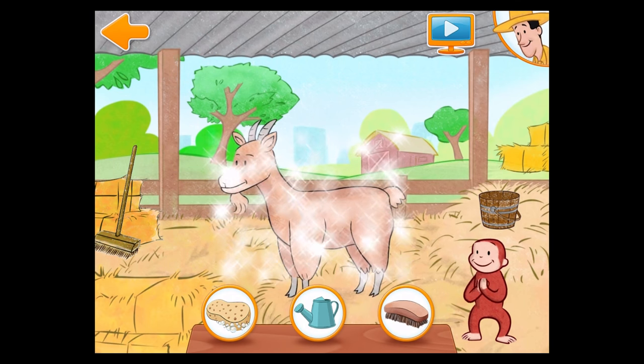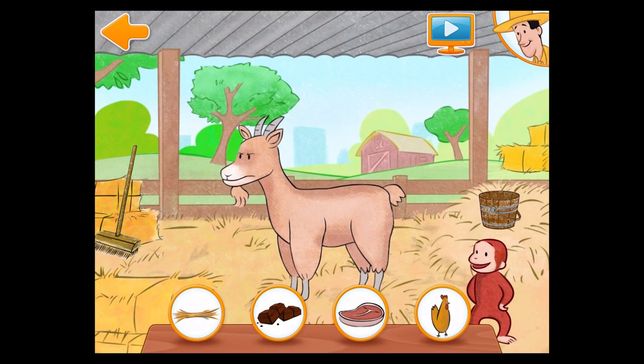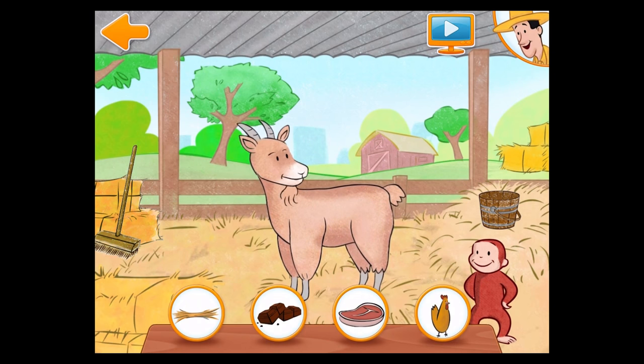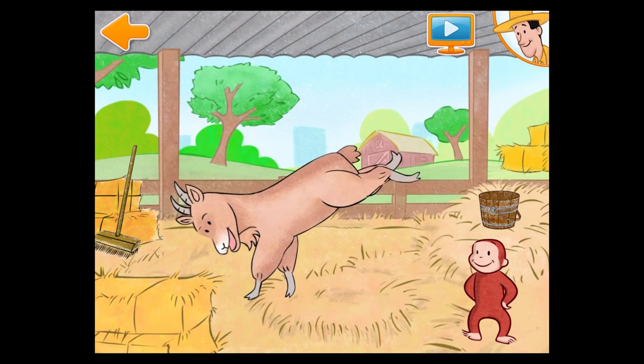Whoa! That goat looks like a million dollars. I think somebody's hungry for breakfast. Now, goats eat a lot. But what do they eat? Have a guess. It's one of these four foods. Great! Hay is Gale's favorite food. Gale is so happy she's bucking.